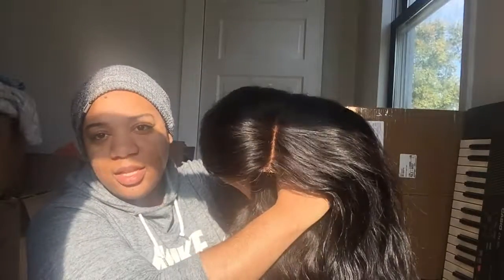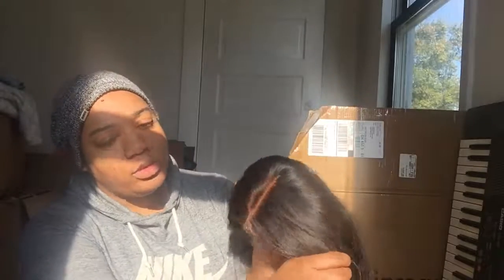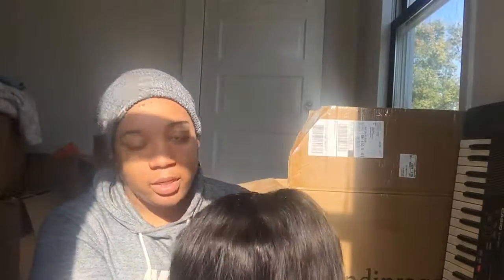This is the closure. Yes, it is a closure. I can show you. That's the little closure piece. The closure I got from Hair Excursions, and I did bleach the knots. I did bleach the knots and I made baby hair or whatever, so I didn't have to have any hair out. Thank you, Jesus, because my edges need a break.